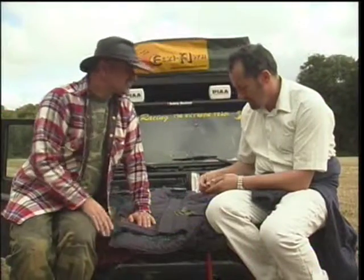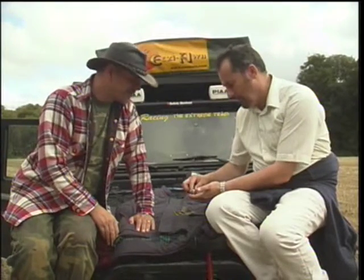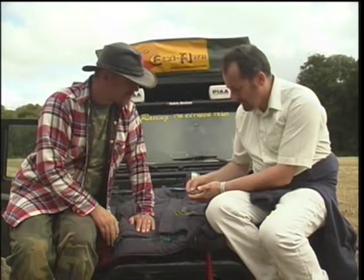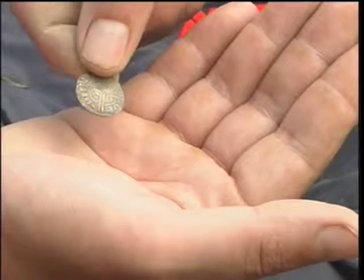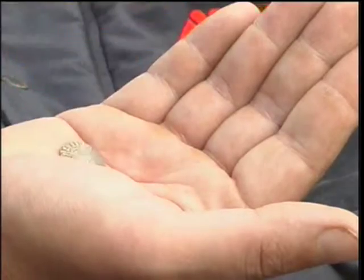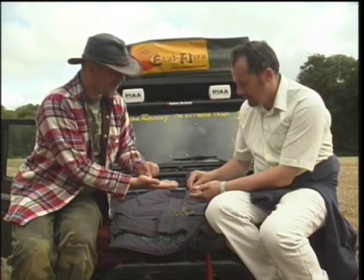Well, Gordon, you're going to show us some of the typical finds you find around and about? Yeah, first of all, I'm going to show you the hammered coins. Now these are what most UK detectorists are trying to find. That is a long cross penny. How old is that? I think that's a 13th century coin. Okay, long cross penny.